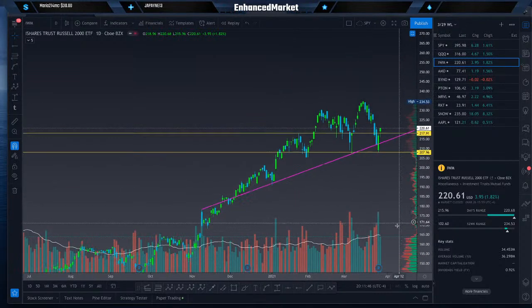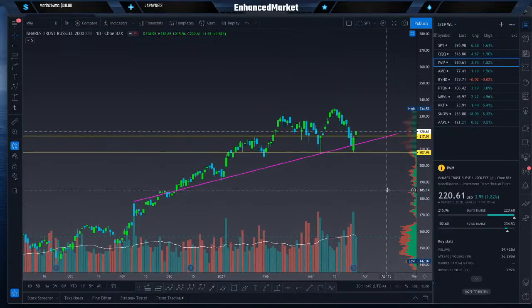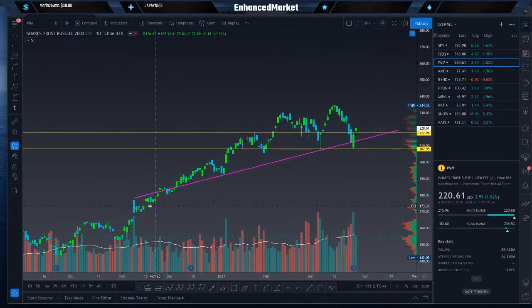All right, IWM, iShares Trust Russell, small caps. This is the trend line that we were watching. One touch, two touch, and we were expecting a bounce here, and it did exactly that. It faked everyone out. Everyone thought we were going to start to see some more downside, but we bounced very hard off this previous support. Again here, it bounced through, but it faked everyone out before a huge move up to the upside.